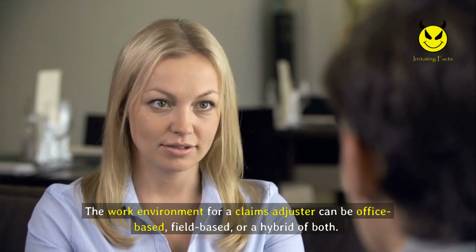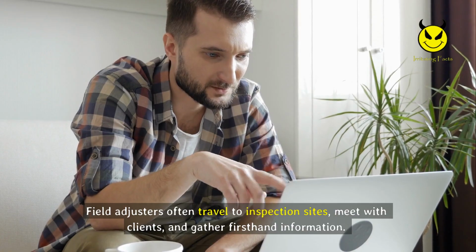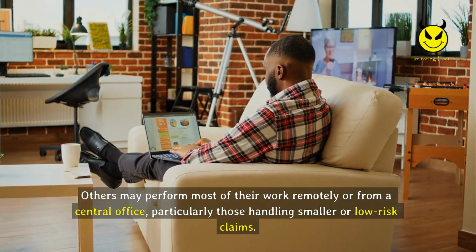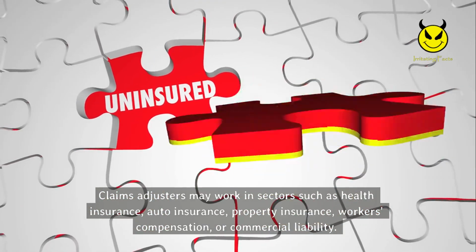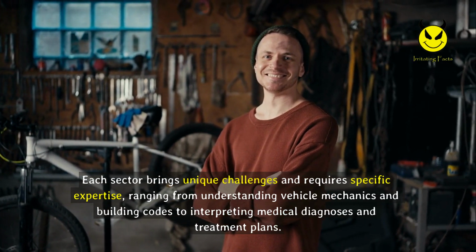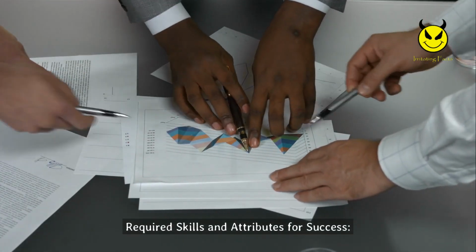The work environment for a claims adjuster can be office-based, field-based, or a hybrid of both. Field adjusters often travel to inspection sites, meet with clients, and gather first-hand information. Others may perform most of their work remotely or from a central office, particularly those handling smaller or low-risk claims. Claims adjusters may work in sectors such as health insurance, auto insurance, property insurance, workers' compensation, or commercial liability. Each sector brings unique challenges and requires specific expertise, ranging from understanding vehicle mechanics and building codes to interpreting medical diagnoses and treatment plans.